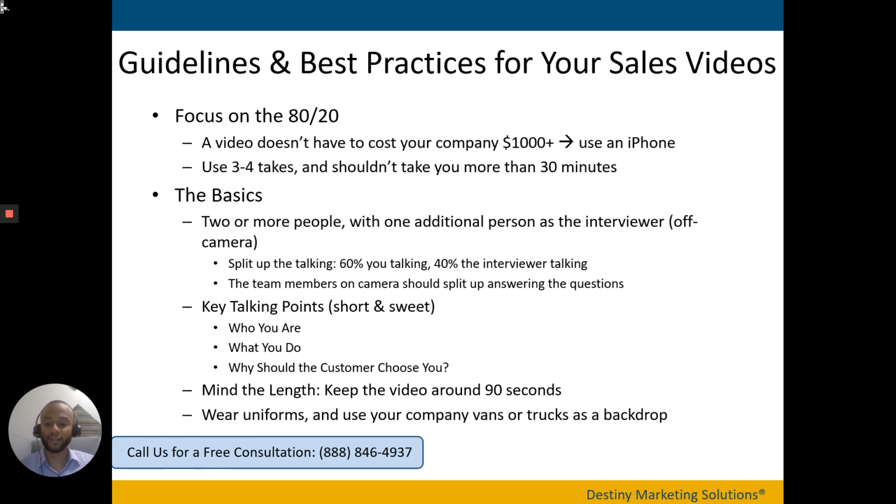Keep in mind the length. You want the video long enough to properly answer each of these questions, but you want to keep it short and sweet because, again, people don't have a ton of time to watch your video. So try to keep it around 90 seconds. I think that's a really good length to shoot for. You want to make sure, and this might be obvious, that you wear your uniform so everyone is dressed the same, and you use your company vans or trucks as a backdrop for the video.